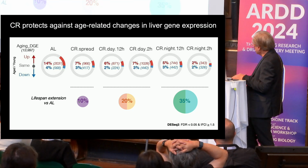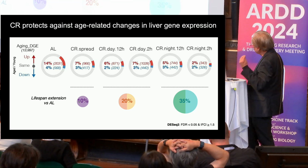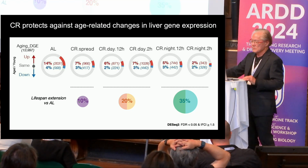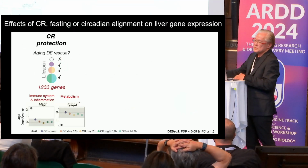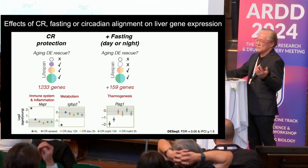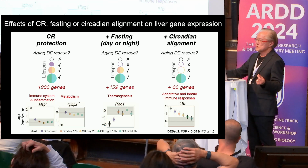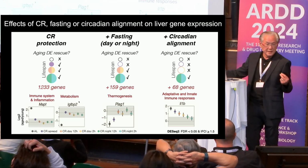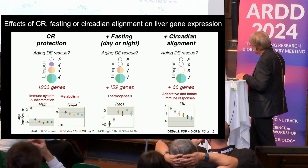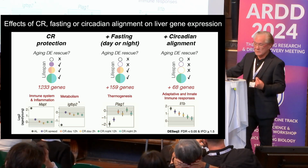And there's a correlation between the extent of rescue of the deviation in gene expression and the lifespan that we see. Okay? So these are rescued by any form of caloric restriction. Fasting rescues another set, new GO term, thermogenesis. And circadian alignment then goes back to innate and adaptive immune responses, with interleukin-1 being perfectly correlated with lifespan.